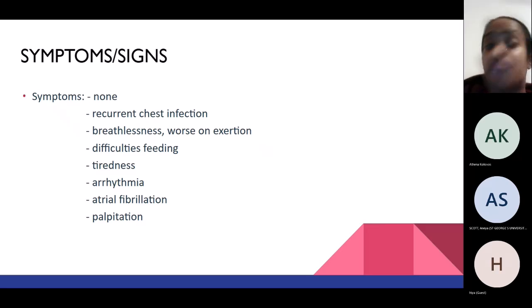They might present with recurrent chest infections. They might be short of breath, in particular on exertion. They might have difficulties feeding. Parents might notice that their child is quite tired or lethargic.